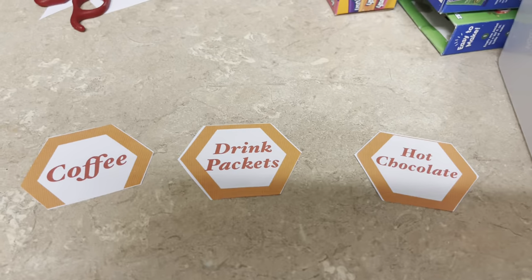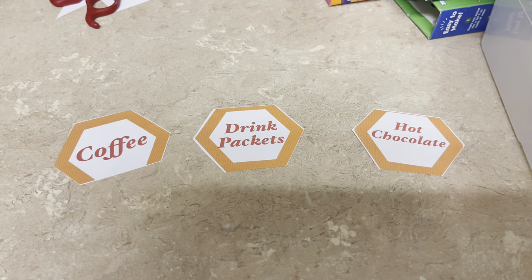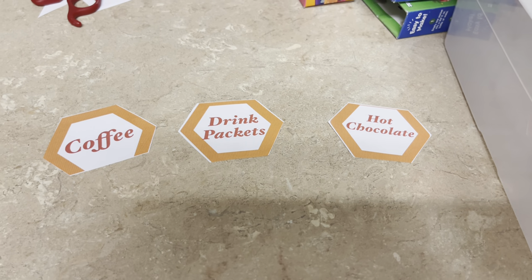So let me cut these out. Got my handy dandy scissors. I'm going to cut them out and then I'm going to show you how I put them on the containers. So here are my three labels. I am so excited about these labels. I kind of don't like that red, you know, in the middle. But I might redo these with the orange, you guys.